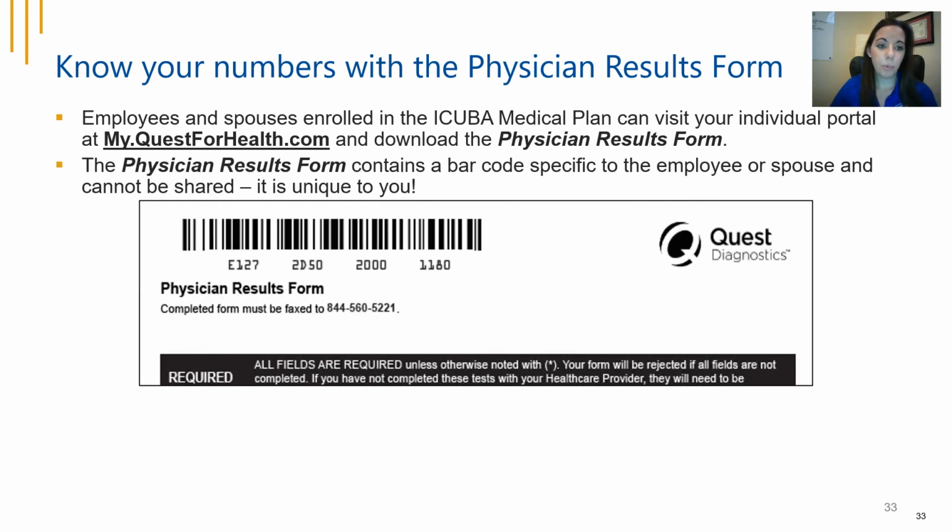The next step with the physician results form, each physician results form contains a barcode that's specific to the employee or spouse. So this cannot be shared, it is unique to you. So each employee and spouse needs to set up their own account with myquestforhealth.com and download that form.